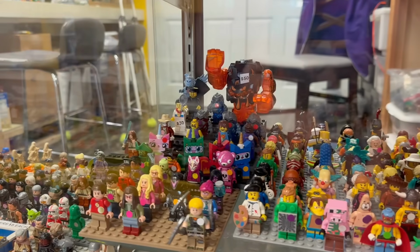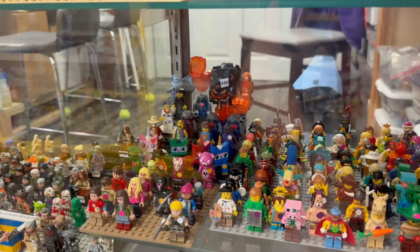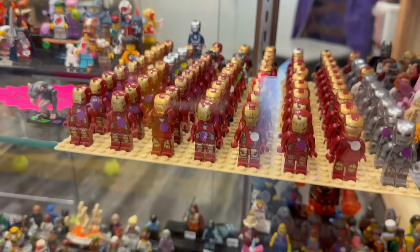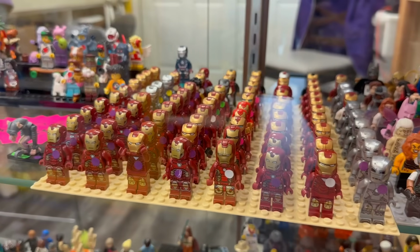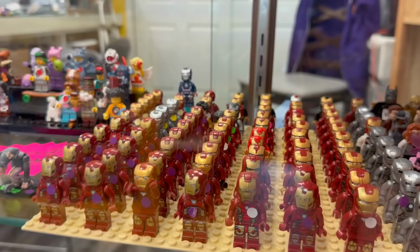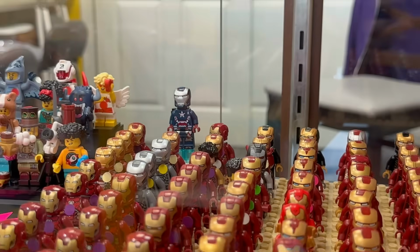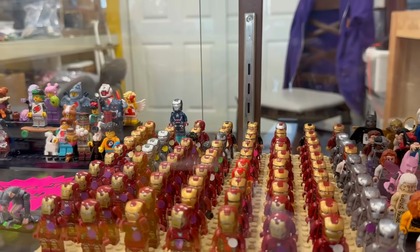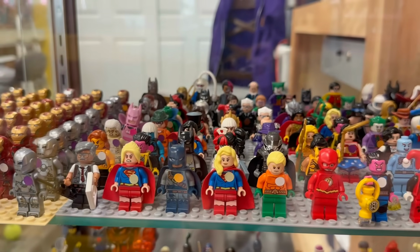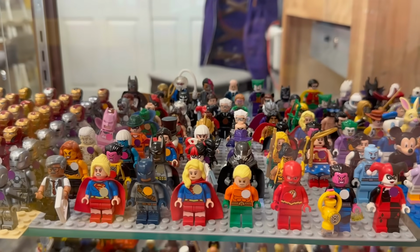Moving on over, I'm trying to give you guys ample time to look at all of the minifigs. Up here, we have all of our superheroes. So we got all the different versions of Iron Man, War Machine. There is an Iron Patriot, the original version, back there. Great to see that. And then for my DC fans, they have multiple versions of Supergirl. James Gunn just launched the teaser for the Supergirl movie coming out next year, apparently.